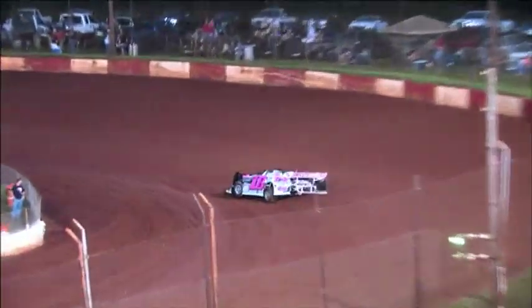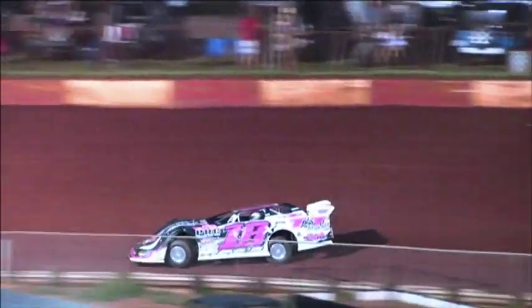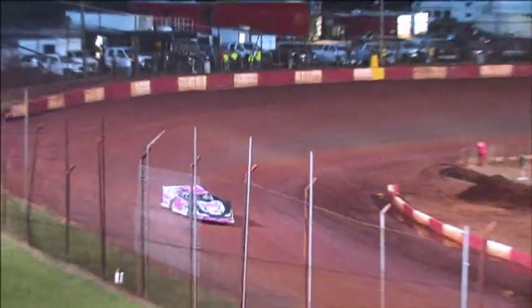Next qualifier in the 18X out of Douglasville. The 18X of the 101 pages, Michael Page. Seems like there's about 101 of them. How many pages exactly is there, Johnny?